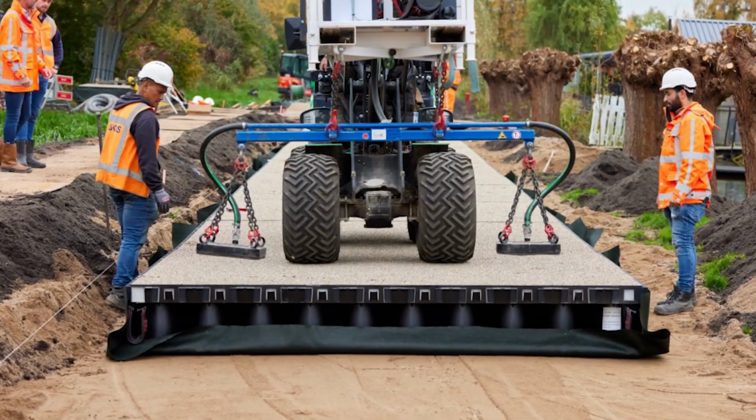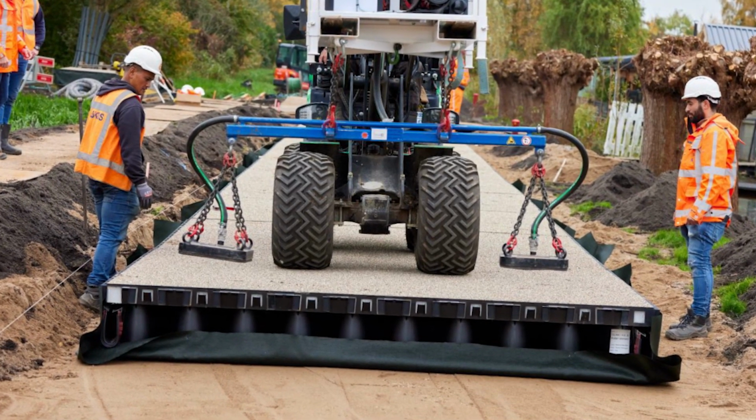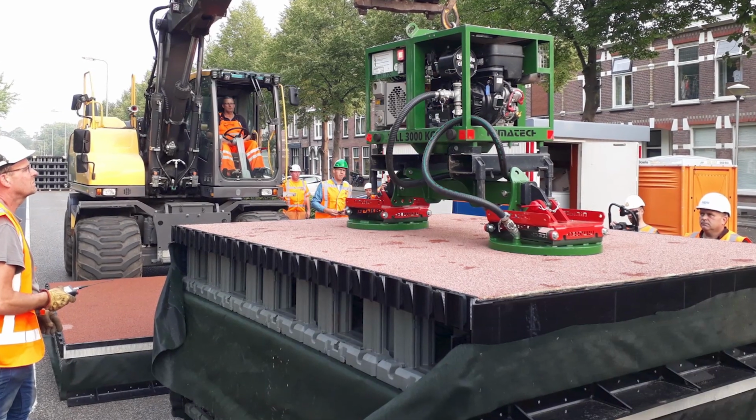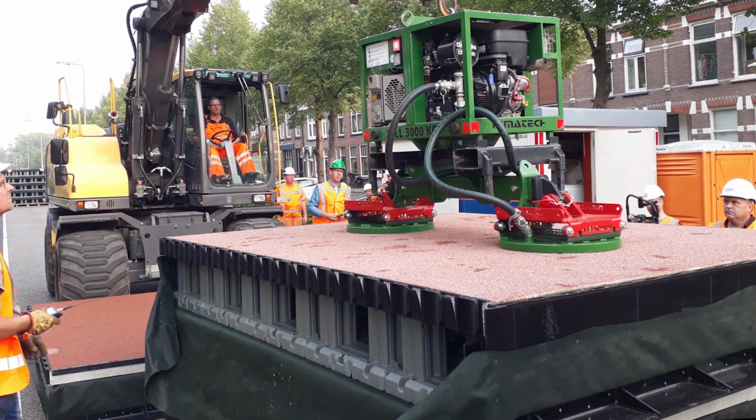It's not yet clear how much of a risk this poses or what the expected lifespan of a plastic road will be, so far more research is needed before plastic is considered as a widely used material.